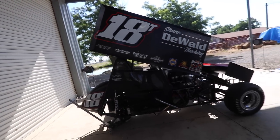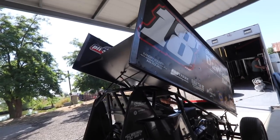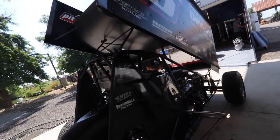All right, ladies and gentlemen, night number two of the Peter Murphy Classic. Just finishing up our race car to get back after it, here at my friend's compound, about 10 minutes from the track.